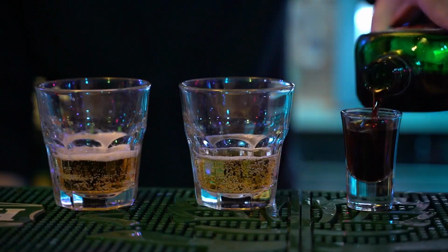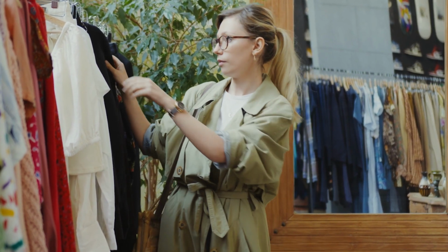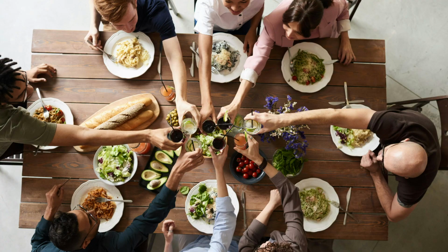Problem number 1. At the beginning of the month, you receive a massive cash injection into your bank account and you feel like the richest person around. You're ready to splash the cash on whatever you want. 20-person round? No problem. A big shopping spree? Your loan's got you covered. Eating out 5 days a week? Why not? If you're like me, then this is probably the most money you've ever seen in your bank account.